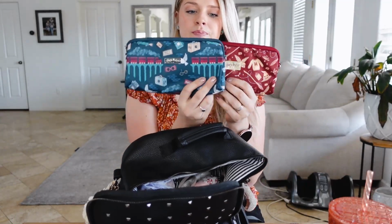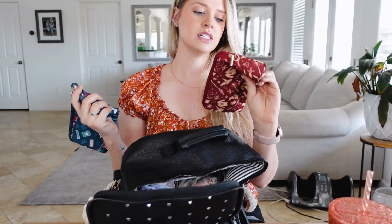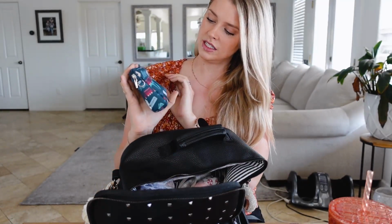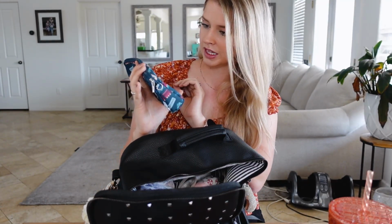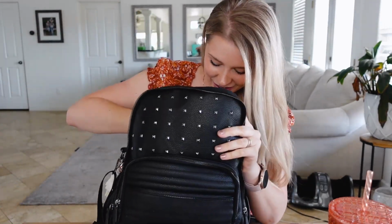So these are from Jujubee. This is the medium set piece out of their set of 3. And this one is Hogwarts Essentials. They don't carry this anymore, but it's so pretty. And this one was platform 9 3/4, I believe. This one was also really cute. Obviously, more Harry Potter.